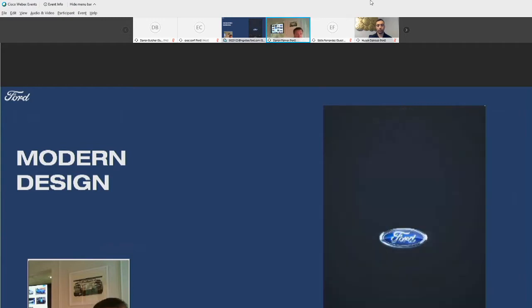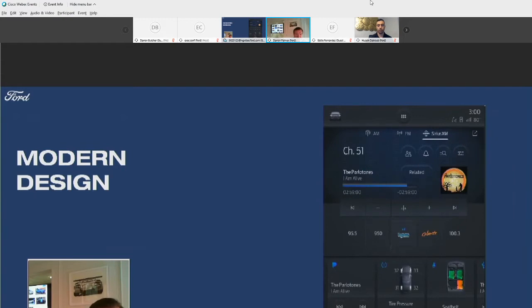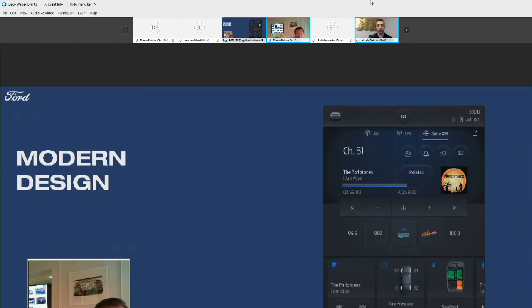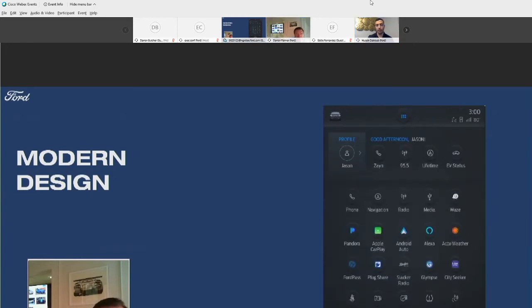And something else people loved is the navigation. Full screen navigation on a 15 and a half inch screen is a beautiful thing. And it has graphics of all the buildings as well. It looks beautiful. So a lot of us, as we use this system, find we maximize the nav and we're running there. And then we can still use phone calls, changing radio stations and so on at the same time.